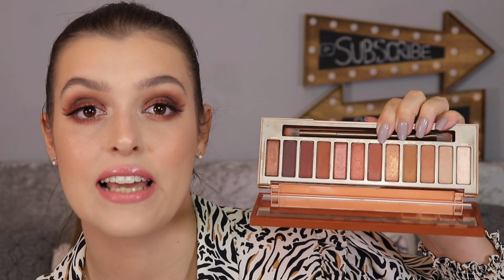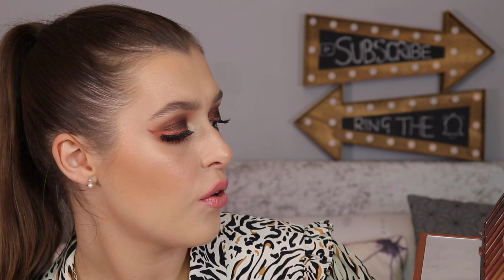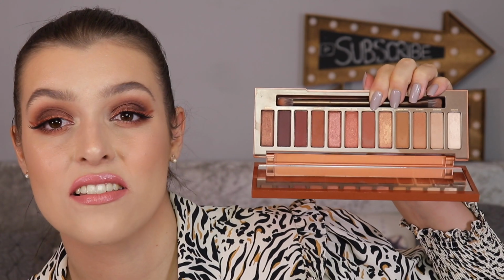So that concludes day 5 of Naked Week with the Naked Heat palette. I actually really enjoy this palette. I actually really enjoy the colour story. I do agree that a lot of looks can look very samey with this palette. However, I do appreciate the split of metallics and mattes. Unlike the previous palettes where it was like 2 to 3 mattes and all shimmers, this has got 8 mattes and 4 shimmers, which I appreciate because I feel like I want at least a half split, if not 2/3 matte, 1/3 shimmer. A half and half always sits well with me.